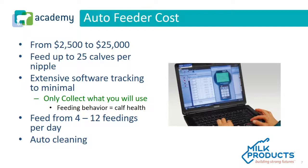Some of these machines will have an extensive software package to help track what's happening with the calf and how they're consuming feed and what their feeding behavior is. These calves can nurse up to 4 to 12 times per day on these automatic calf feeders. And often with the more expensive units, it will have a setup where they can be scheduled to clean themselves several times throughout the day.